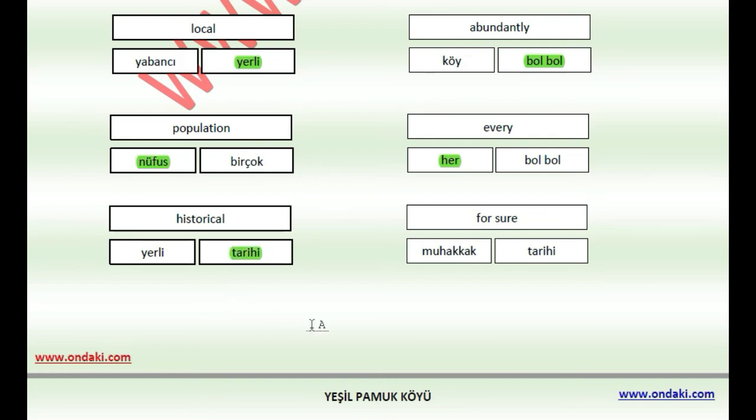So actually history means tarih. History is tarih. Thanks to it, it can be easy to find if you know tarih. So tarih is history, and historical is tarihi. Yerli, yabancı, again we saw. And for sure, what was for sure? Muhakkak. We said that we can use muhakkak in several places of the sentence. So muhakkak annemi ziyaret ederim. Annemi muhakkak ziyaret ederim. And tarihi was meaning historical.